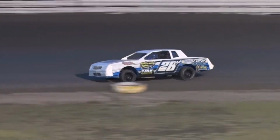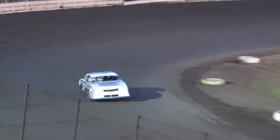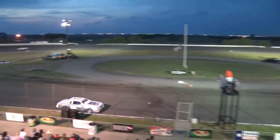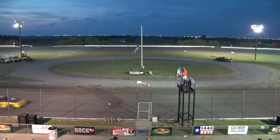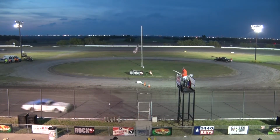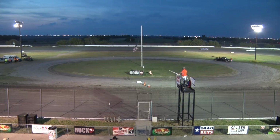Castaneda into turn three for the final time. He's going to take the checker flag, barring catastrophe. This one belongs to him, and yeah, he'll take the win in heat race number four. Broadnack's going to hang on to second spot. I tell you what, good run for Shiloh. Robert Danielson gave it everything he had, coming home in third.